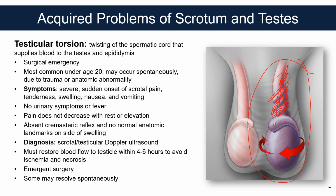That's why it's really important to ask those questions when you're obtaining a history and physical. That PQRST, what makes the pain better? What were you doing when you had the pain, etc. All right, so diagnosis, we're going to do a Doppler ultrasound. You must restore blood flow back to that testicle within 4 to 6 hours. Okay, and that way you'll avoid necrosis. Again, emergent surgery, and then sometimes it just corrects itself spontaneously, just out of nowhere. So keep that in mind too.